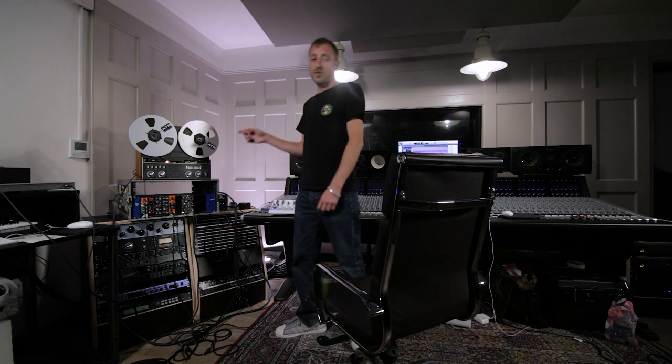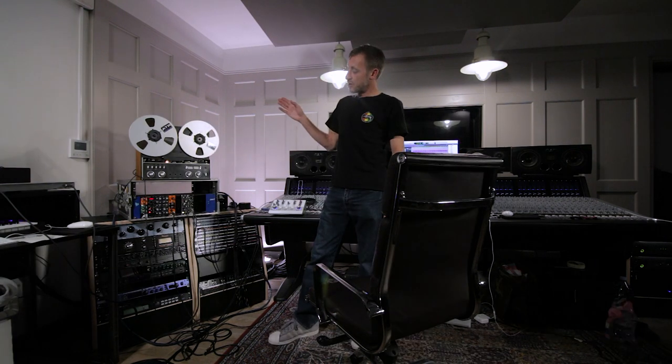With tape machines, what a lot of people don't realize is that the different speeds have different sounds, right? Generally, the slower you go, the worse the high frequencies are, as far as response goes, and the better the bass end is. The faster it goes, it's the opposite. You get better high frequency response, but the bass end suffers a bit.